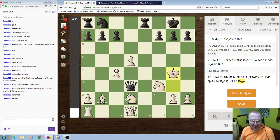Black to move, it's an exclam move. No. Think about the king's safety. What is weak in White's camp? What spot is not defended right now? In White's camp, what spot is not defended?